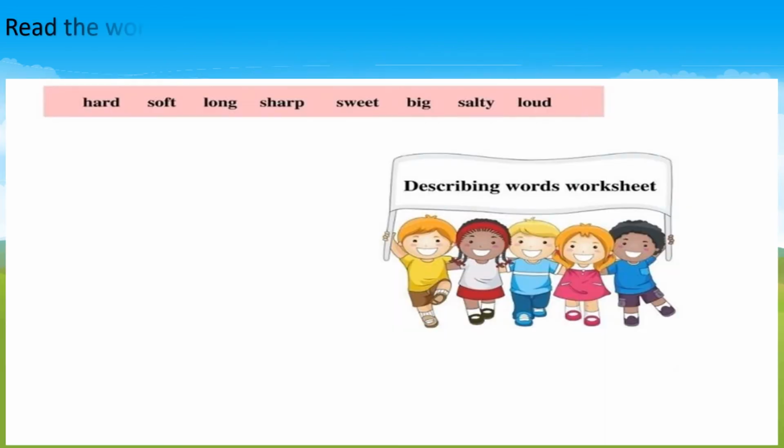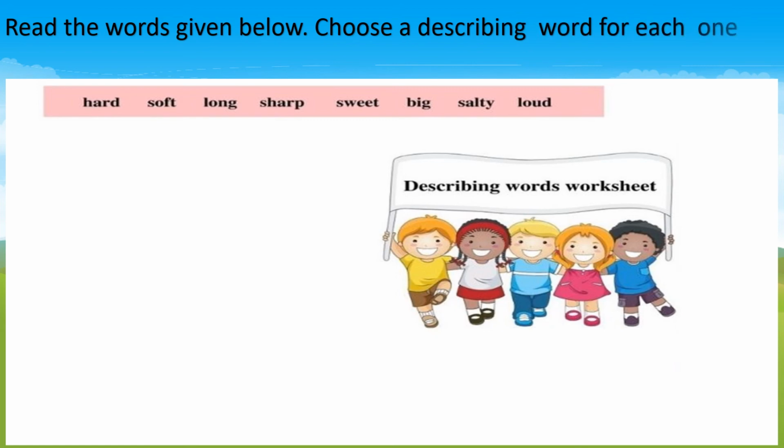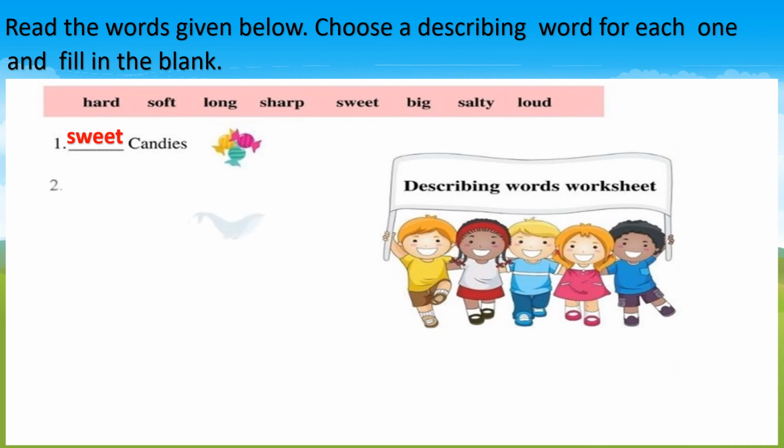Read the words given below. Choose a describing word for each one and fill in the blank. Candies. How are the candies? Yes, sweet. How is the whale? Yes, big. How is the snake? Yes, long.